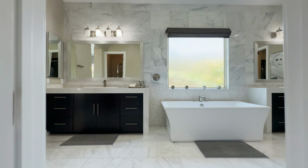All right, guys, we have now seen the entire first floor of the property. Meet me upstairs and let's check out this second floor because it's a really, really cool loft area. So I'll see you guys up there in a moment.